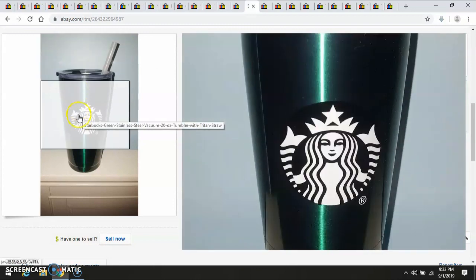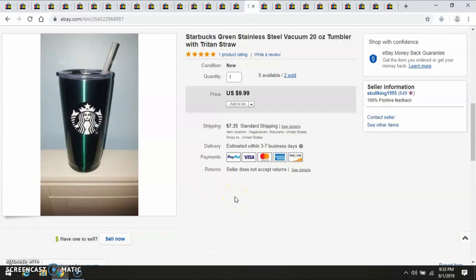So this was another arbitrage pickup. I got these at Walmart. I remember I was just perusing the aisles in the houseware area every now and then. Sometimes I come across something. And for whatever reason, these Starbucks tumblers with the straws were still originally $13, $14, which I'm sure compared to what you would pay at the actual Starbucks stores is a pretty good deal.